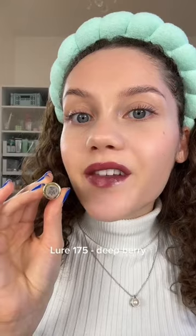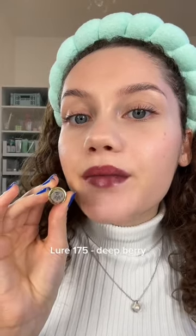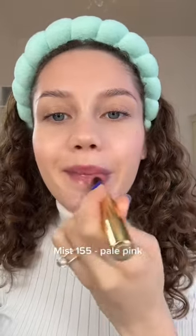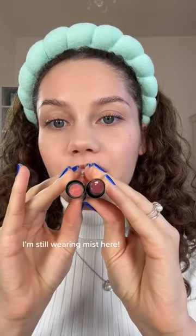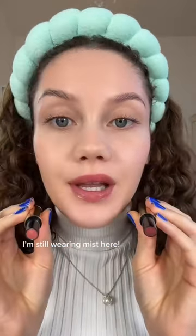This is Lure, definitely more Wednesday Addams, more of a deep berry. And this is Mist, more of a Pilates princess kind of vibe, but I do love it. My faves are definitely Slip and Mist. Slip is a little bit darker, but not so much on the lips. When it comes to formula, they are kind of just like a glossy lip balm with color.